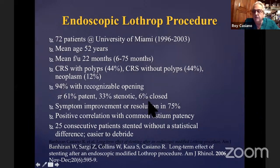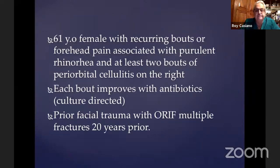Surprisingly, many of these patients don't need further surgery because they're not symptomatic. So you have to follow their symptoms to determine whether you need to revise the Lothrops. We also found that the revision Lothrops are more successful in maintaining patency if they close than if you were to do them again. We also found that when we stented these patients, again, they didn't really change the stenotic or closed rates. They just really helped in the debridements and the cleaning and getting medications in there.